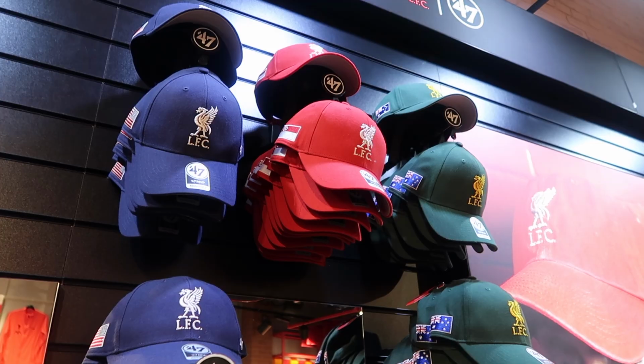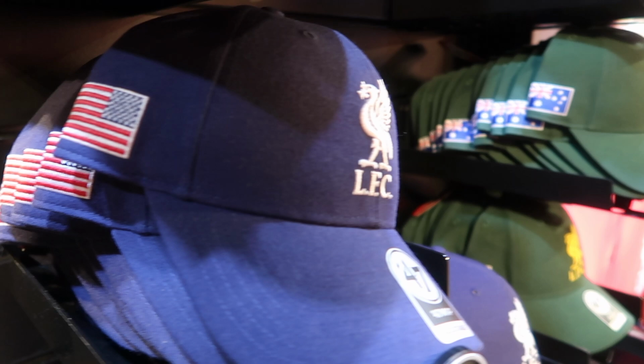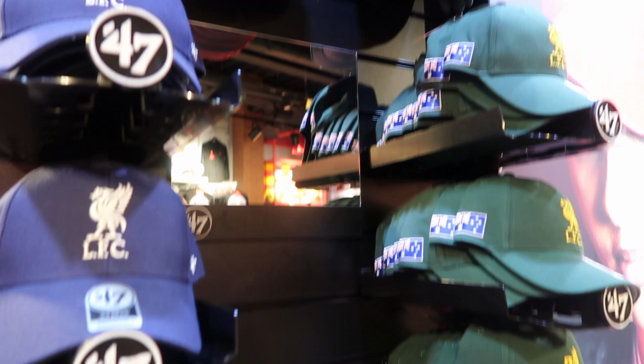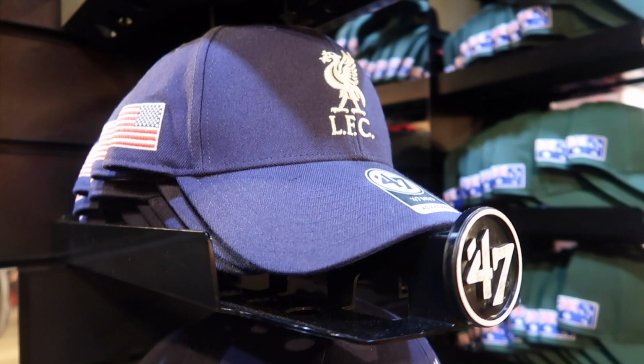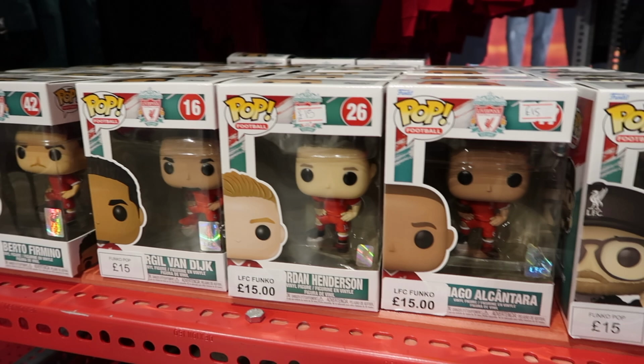These are also really cool, the caps. You can get your country's flag on the side, so this is like America. But I know there's only a few here; online I know you can get basically every country there is, and I really like them. The only thing is I'd probably end up getting the America one. Anyone else that collects Funko Pops like me, you've got loads of LFC ones in. And you've even got the little key ring versions.